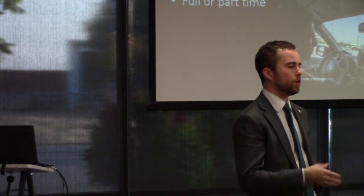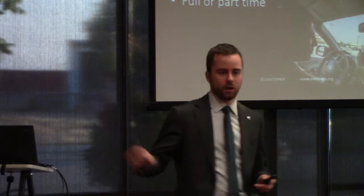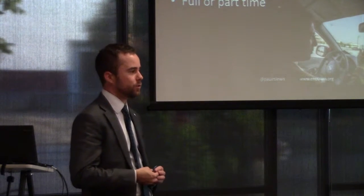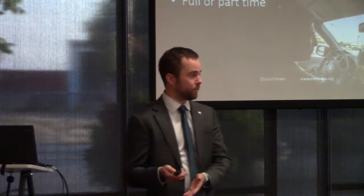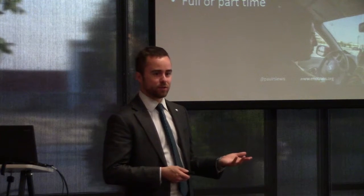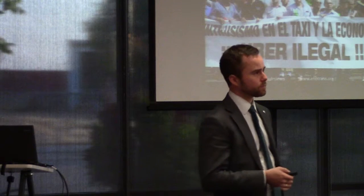If you fall below a 3.5 star rating, then Uber says you're done, you're out. And you get rated as a passenger too, so it goes both ways. You have to behave as a passenger, don't vomit in the back seat, right? And you have to be good as a driver, have a clean car and all those kinds of things.